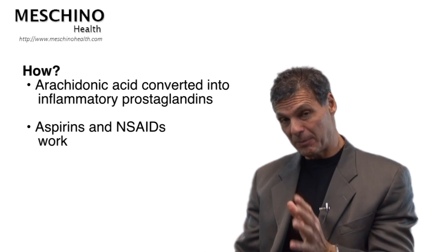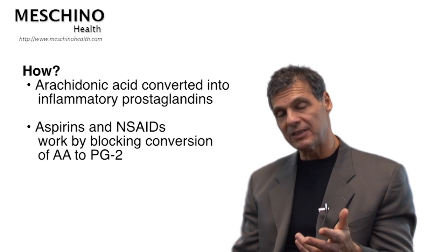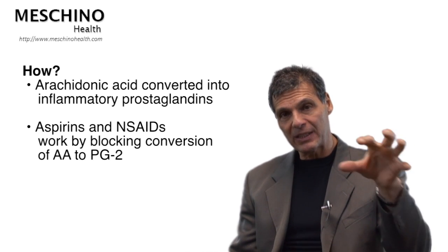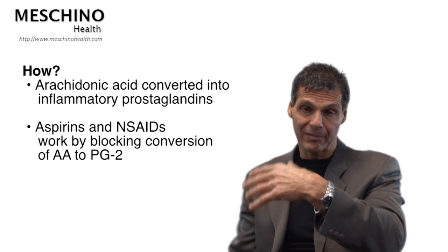What are the side effects of ibuprofen, aspirin, indomethacin, Voltaren, which is also known as diclofenac, even acetaminophen and other anti-inflammatory drugs? Well, the non-steroidal anti-inflammatory drugs like aspirin, ibuprofen, and so on, the way that they work is they block the buildup of an inflammatory hormone in the body called prostaglandin series 2. So the body, when there's an inflammatory response, is taking a fat called arachidonic acid and converting it into prostaglandin series 2, and that creates a lot of inflammation.